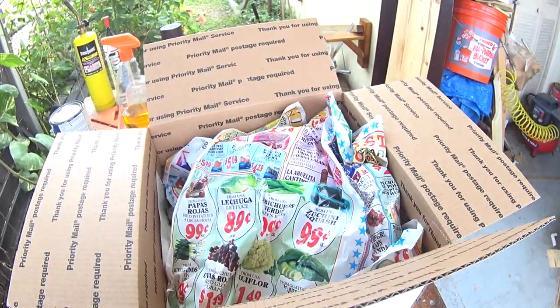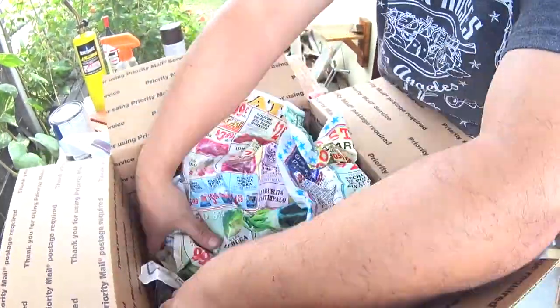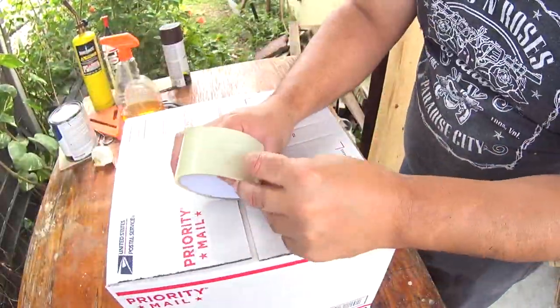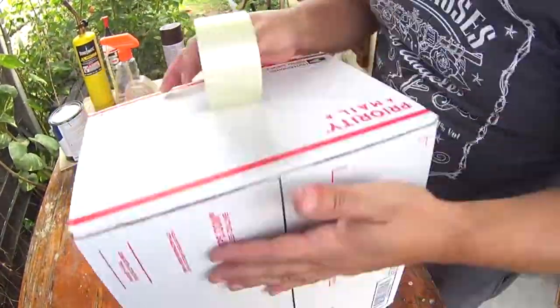The post office will ship you free boxes, by the way. That's what I'm using here. I prepay the shipping labels when I get an order. You know, the order gets paid and whatnot.